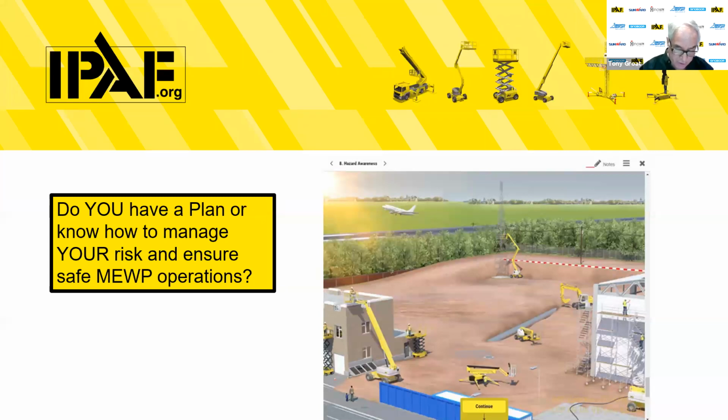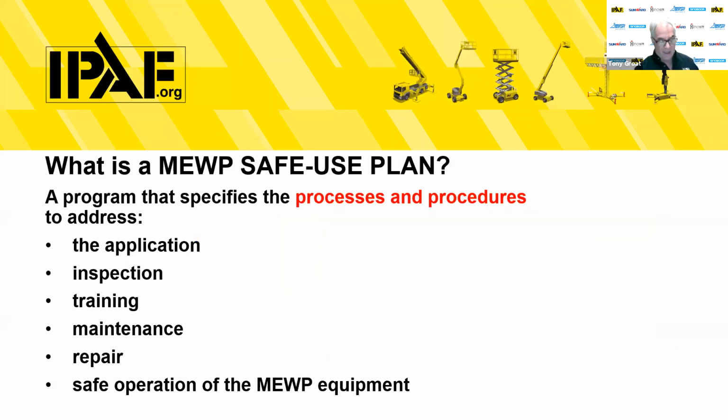Laws and regulations make it a user's duty to protect their workers from harm. Do you have a plan on how you manage your risk and ensure safe MEWP operations? While MEWPs are the safest means for workers to gain temporary work at height, their safety is dependent upon several factors.